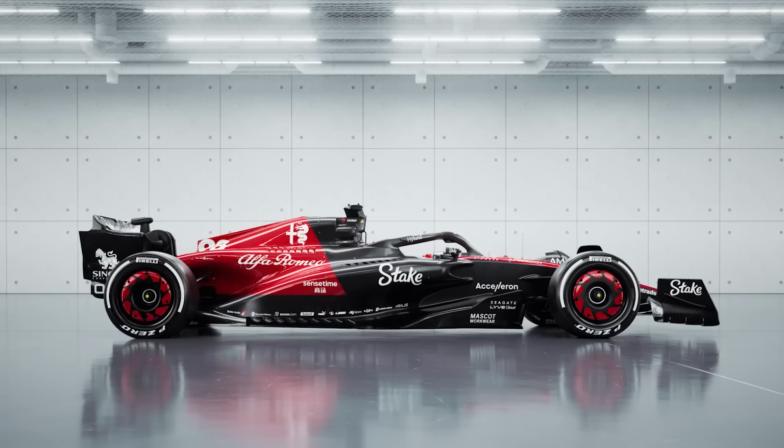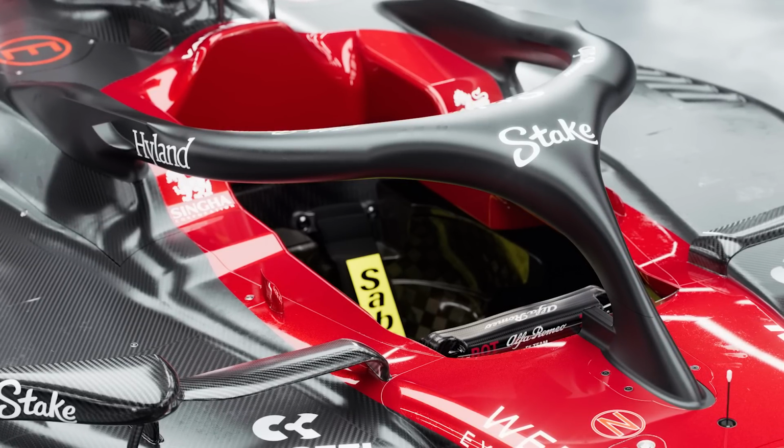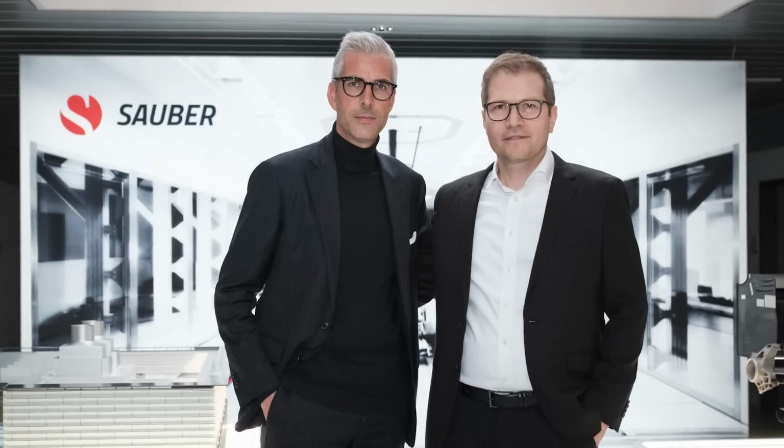There's been a lot of change at Alfa Romeo, and not just in this livery and all of that business, but also off the track as well. The team is under new management following the departure of Frederic Vasseur over the winter. He's gone to Ferrari, with Andreas Seidl taking on the role of CEO, and Alessandro Alunni Bravi came in as team representative. He'll be taking care of a number of the team principal duties as part of that.